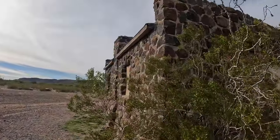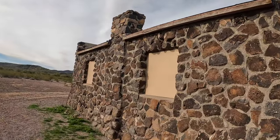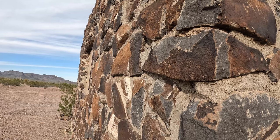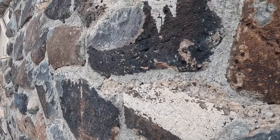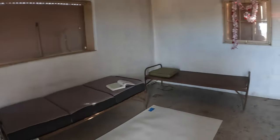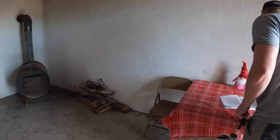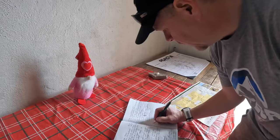Check out the Kofa cabin. The Civilian Conservation Corps constructed the Kofa cabin in the late 1930s. This CCC group was made up primarily of young Native Americans from the Colorado Indian Tribes Reservation. The east side of the two-room basalt stone cabin is open to the public to visit and camp overnight on a first-come, first-served basis.